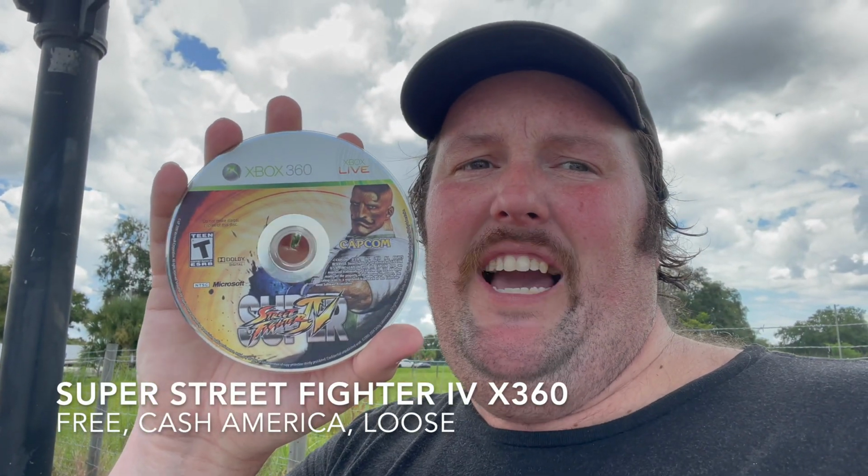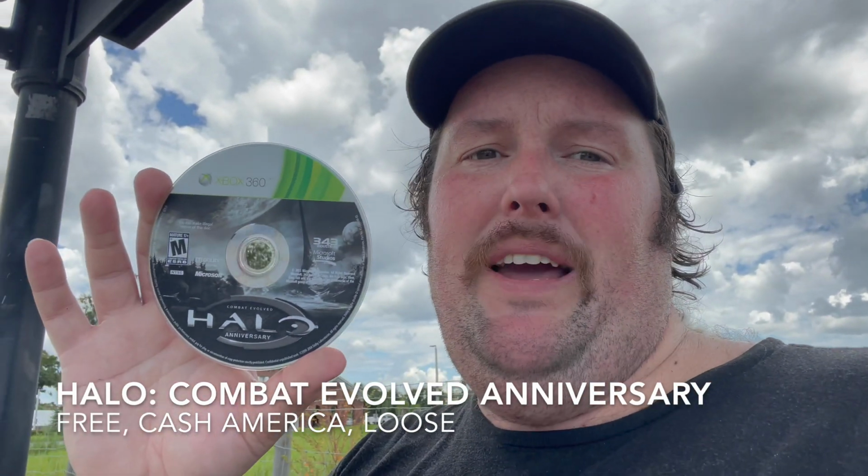Next up, we have Super Street Fighter 4 on the Xbox 360. I believe I have this digitally, so I might try to sell it. We'll see. But, you know, again, it was a free game. This one I already own, and again, if I can sell it for a decent price, I will. We have Halo Combat Evolved Anniversary on the 360. I believe that game actually has some decent value, so we'll see how that goes. Sorry, the music's really loud.